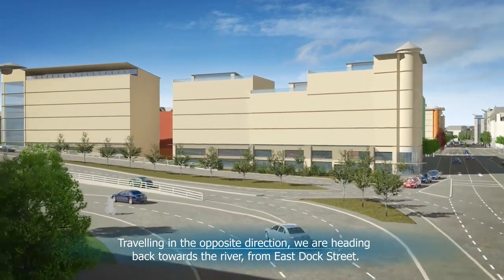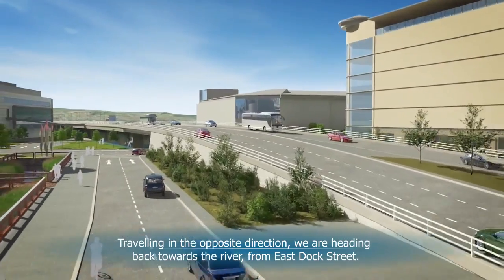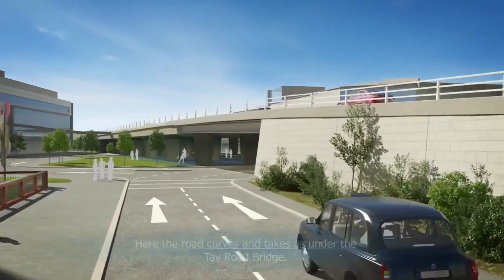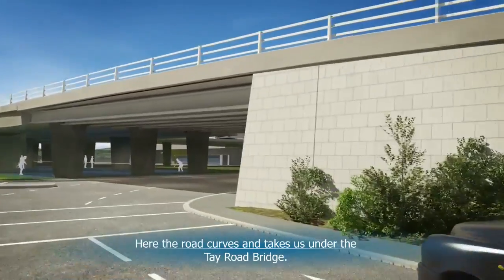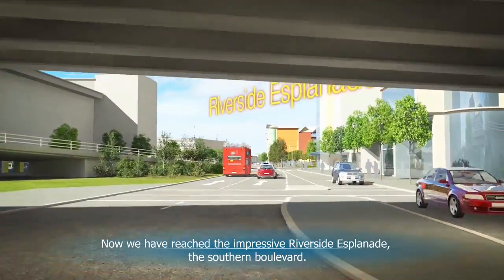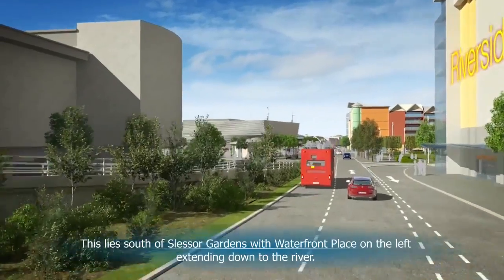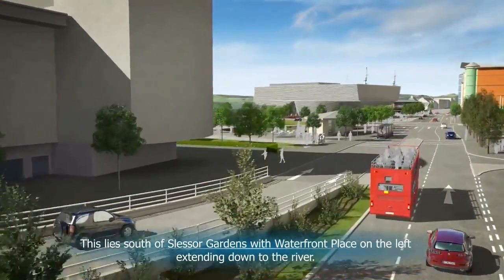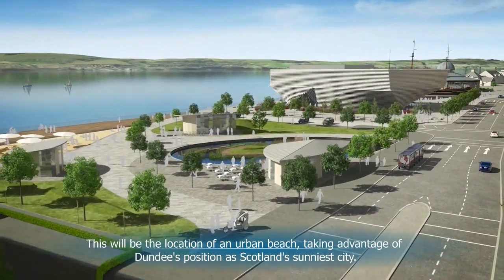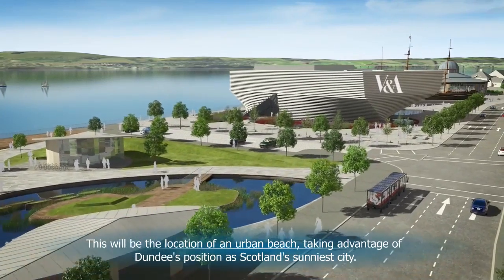Travelling in the opposite direction, we are heading back towards the river from East Dock Street. Here the road curves and takes us under the Tay Road Bridge. Now we have reached the impressive Riverside Esplanade, the southern boulevard. This lies south of Slessor Gardens, with Waterfront Place on the left extending down to the river. This will be the location of an urban beach, taking advantage of Dundee's position as Scotland's sunniest city.